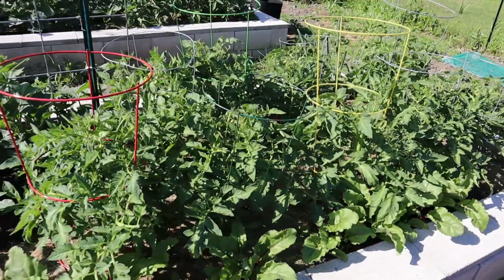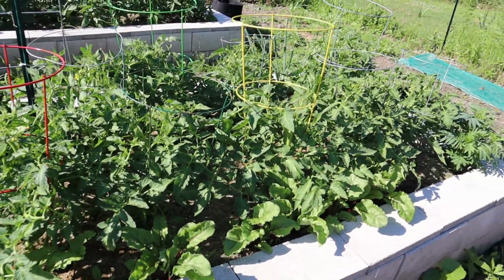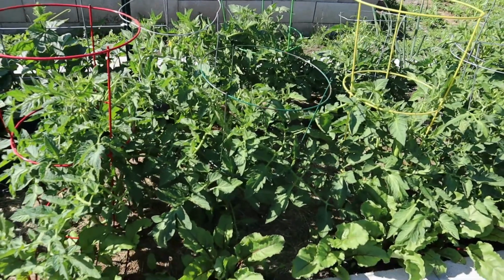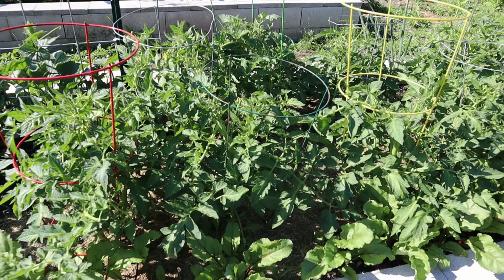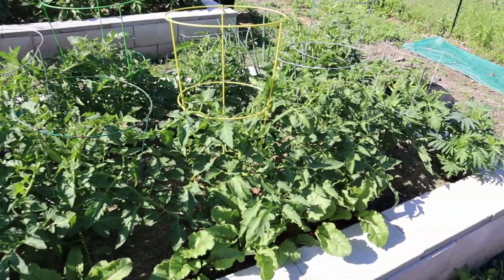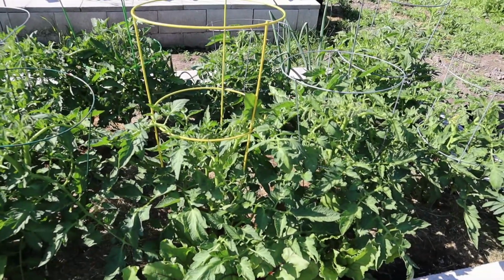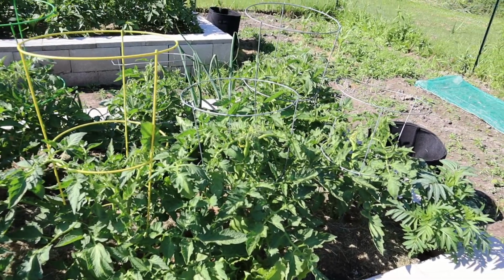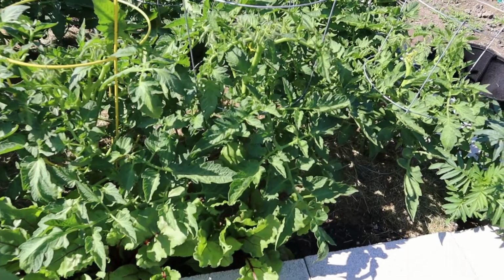My plum tomatoes, my sauce tomatoes, looking great. Setting flowers, looking healthy. I've been trimming the bottoms to try and prevent the blight that I'm plagued with here in sort of wetter conditions. And so far, they're doing fine. I just have to stay on top of it. I've been trying to thin them a bit too, as they'll grow pretty close together. But right now they seem fairly happy. And beets in the front here. They'll be lovely when they're ready.